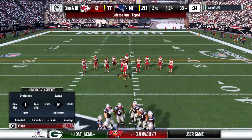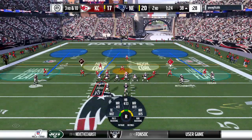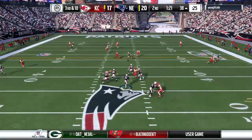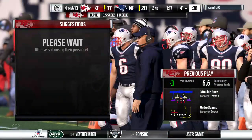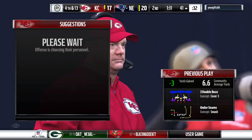And the offense looks to pick up the first here on 3rd after that incompletion. Throwing is Brady on 3rd down. Oh, he can't get away, and Brady will go down. A loss of 3, and it'll be 4th down.